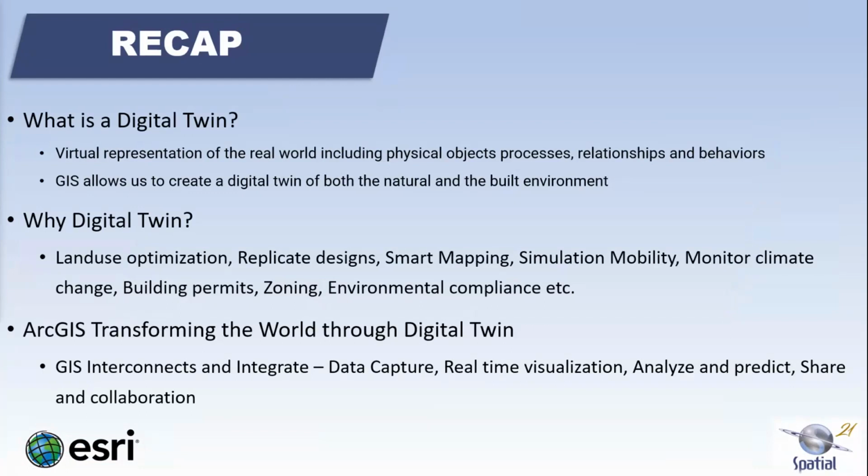So first of all, what is digital twin? I know some persons might have come in a bit late. So digital twin is a virtual representation of the real world, including physical objects, processes, relationships, and behavior. And GIS allows us to create a digital twin of both the natural and the built environment.